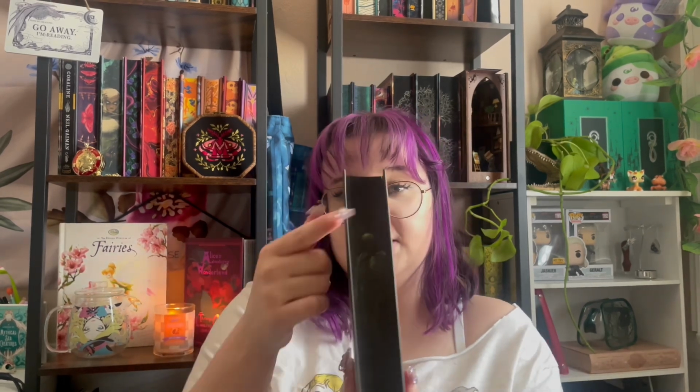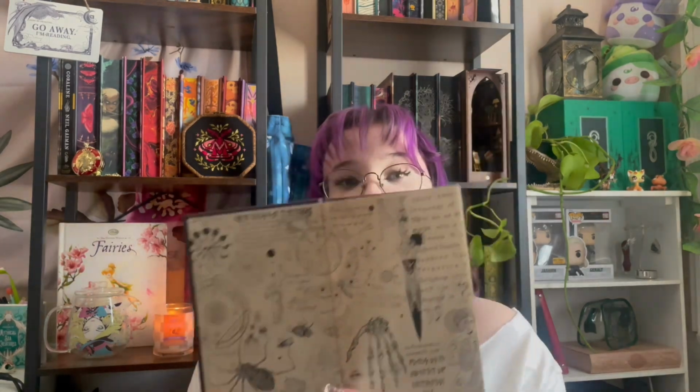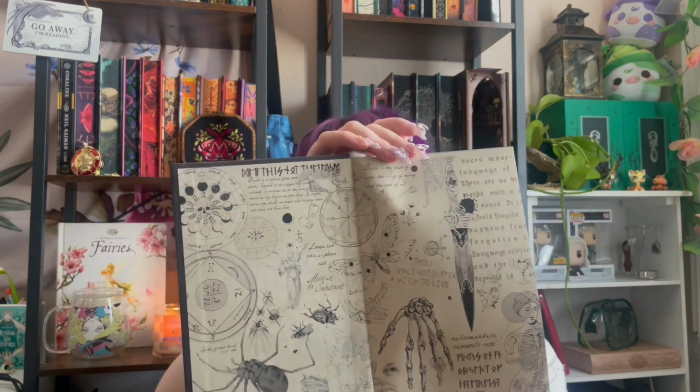I love the sprayed edges. They're a little bit faded and probably a little hard to see on camera, but it is a skeleton. And then the inside is not really necessarily tied directly to the book itself. It's just a little bit more of a cool design, but it does say "Thou shalt not suffer a witch to live," which is a huge quote that keeps getting brought up time and time again in the book.